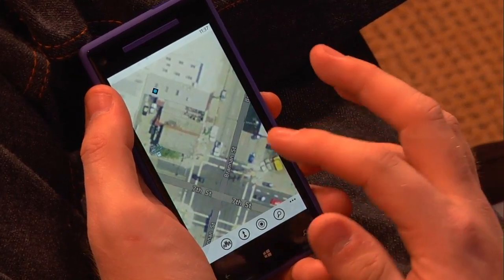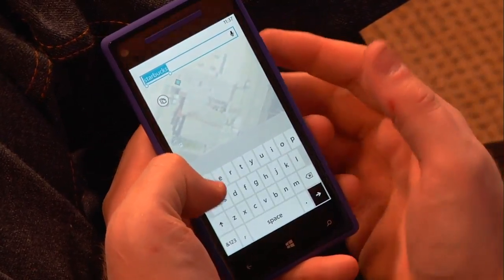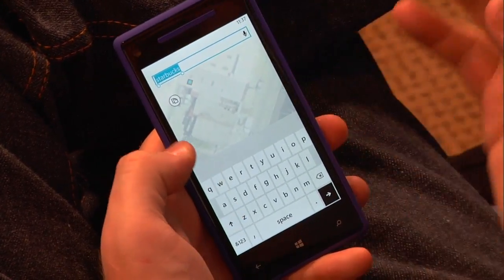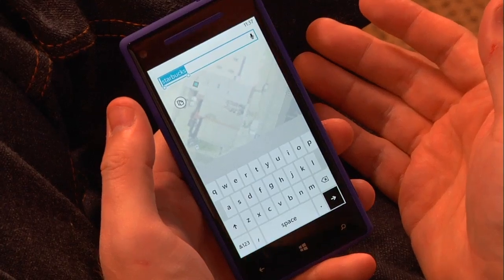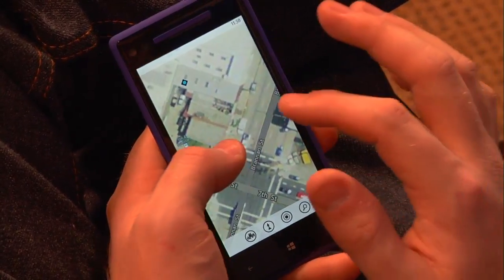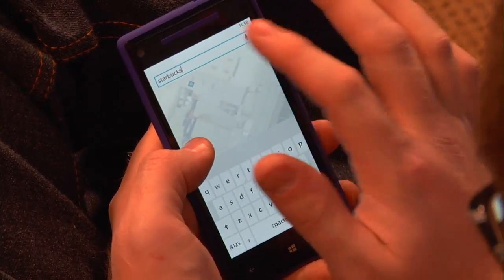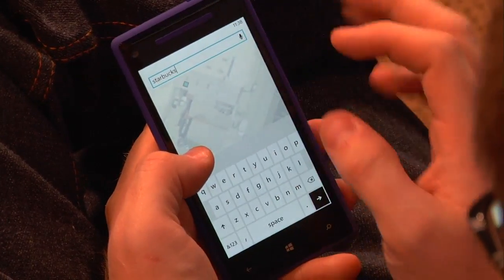So HTC chose not to include turn-by-turn directions. HTC is working on a turn-by-turn solution. I feel like launching a phone without turn-by-turn nav at this point is kind of a mistake. I have to say, though, they do have foot directions. I don't know about transit directions because I haven't ridden the bus since I've been using this phone. But let's go. Where should we go?